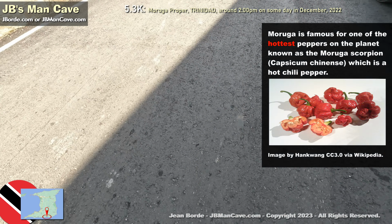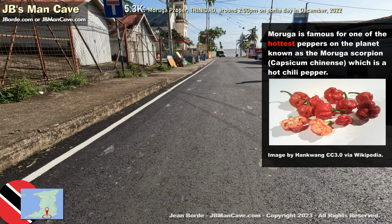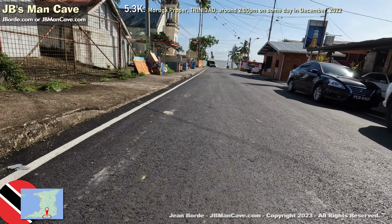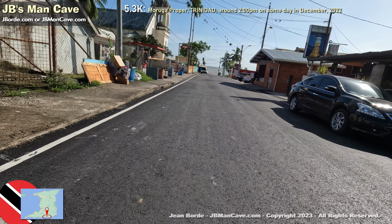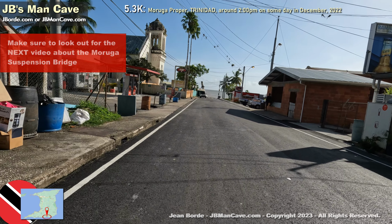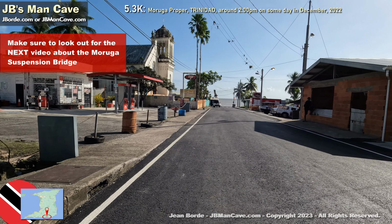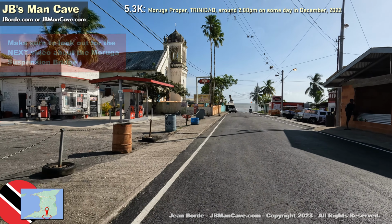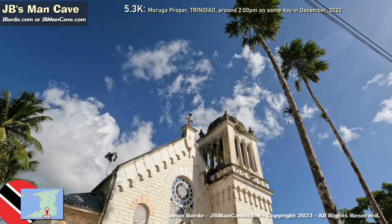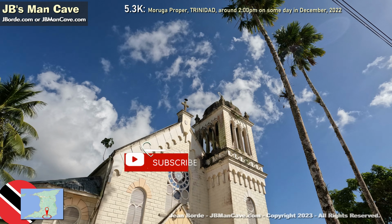And as you know, with JB's Man Cave, I show you the raw footage rather than editing and editing and editing. So you get a feel for what the area is like and what you would see if you came down here. So there are things to do, but I would say you would be limited in the things that you can do if you are not checking out the whole of Moruga. If you just came here to see the church and went back, you'll feel unfulfilled. So make sure to check out more of Moruga. They have other events here.